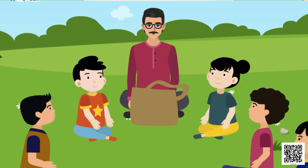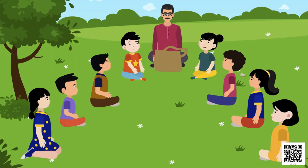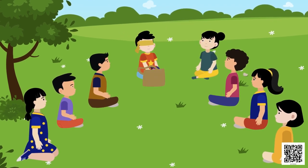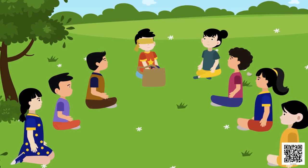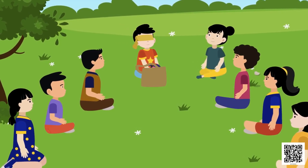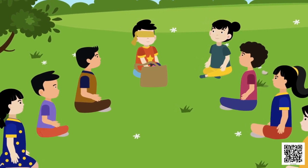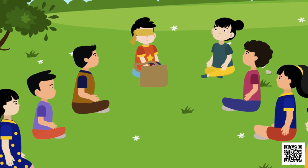One child asked, "Uncle, can we also put some things inside this bag to play?" Miku uncle replied, "Yes, definitely, why not?" Then children blindfolded the eyes of one boy and started playing the blindfold activity. It is Team A's turn now to feel and guess. They sang.